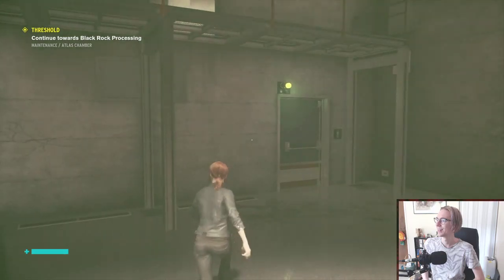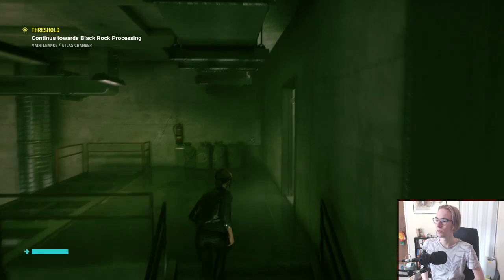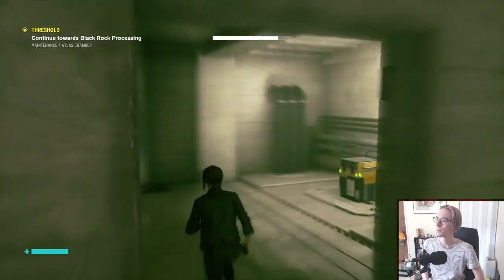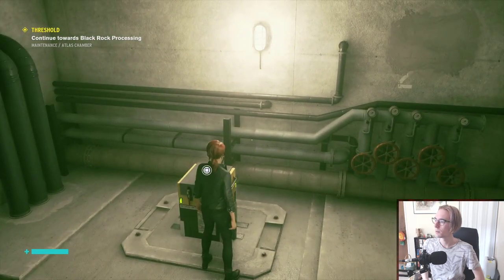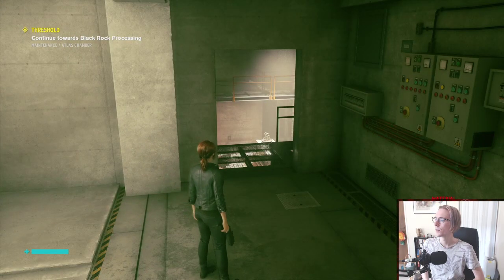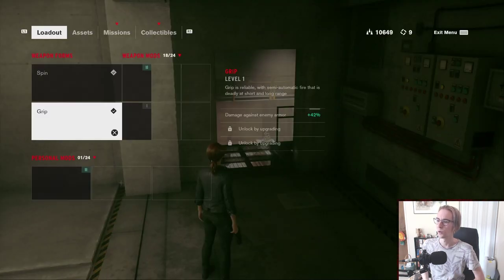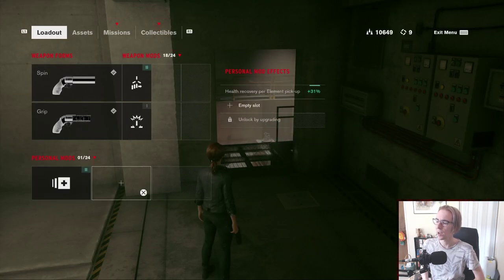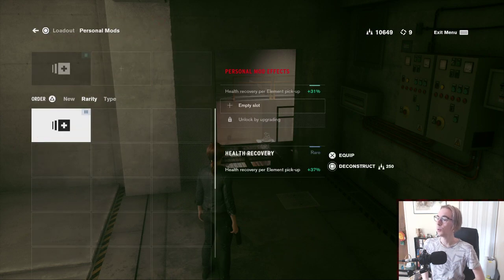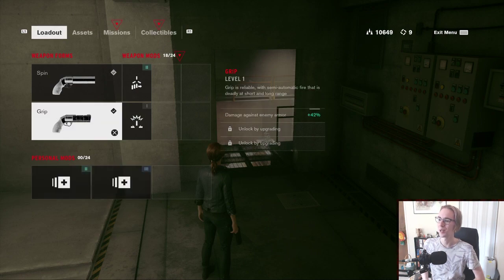Okay, let's see what quantum nonsense we've got going on here. Box of goodies. How am I doing on personal mods? I thought I could equip a second one. Ooh. Lots of health recovery per pickup now, thank you.